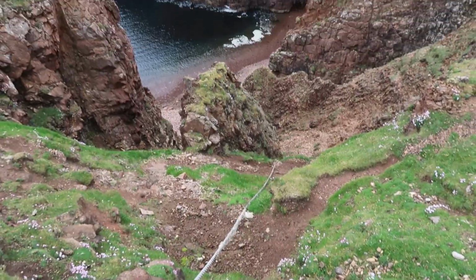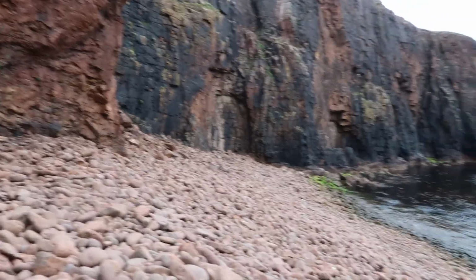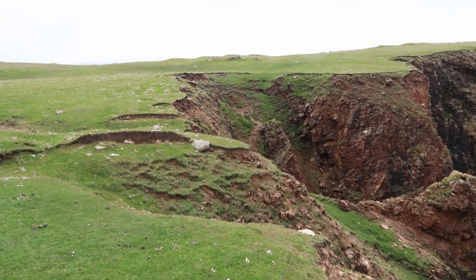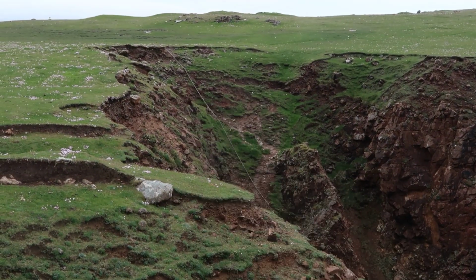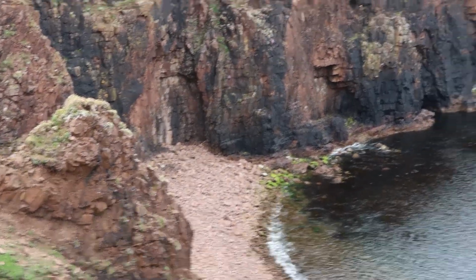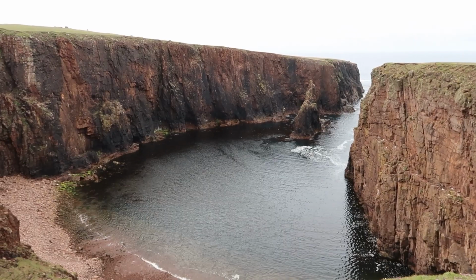Okay, we're gonna go down on the beach, but I'm gonna put the camera off. There's the rope down to the beach. So we had a picnic down there, and I never took any videos because I left my camera in my bag and was too preoccupied having a cup of tea.